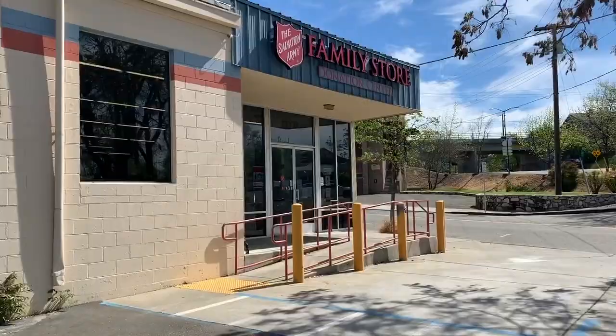I am in Auburn, California, and I wanted to do a little bit of thrift shopping here. I used to go to the Salvation Army all the time when I lived in this area. So I wanted to take you guys along with me to see if I could find any treasures in there.